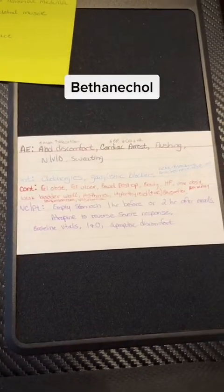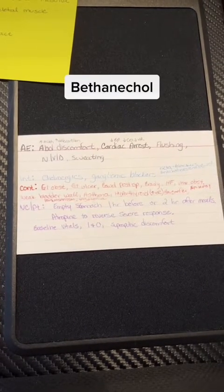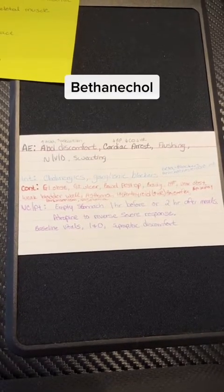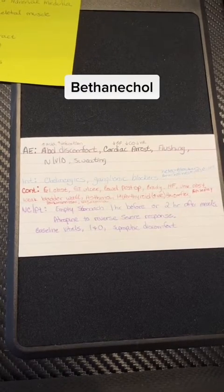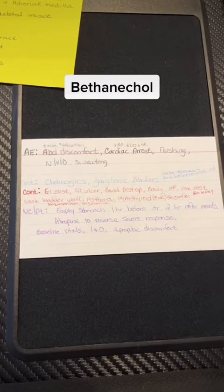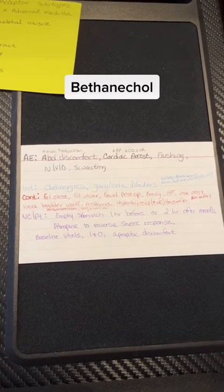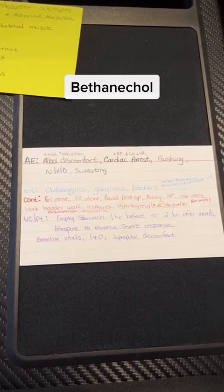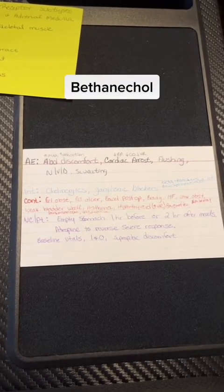Remember that this is part of the parasympathetic system, so the adverse effects and side effects are going to be related to that. You're going to have abdominal discomfort. You probably have increased acid secretion and increased defecation problems. You might have cardiac arrest due to decompensating in BP, cardiac output, and heart rate. You might have flushing because of vasodilation. You're going to have nausea, vomiting, diarrhea, and probably sweating.